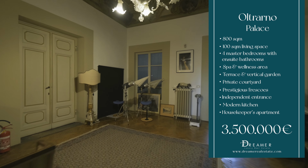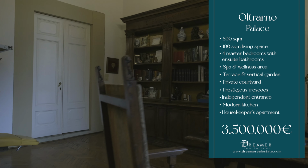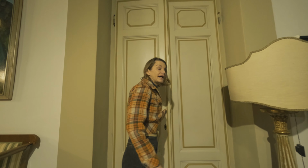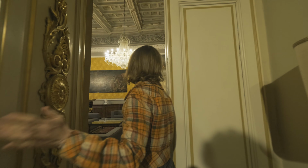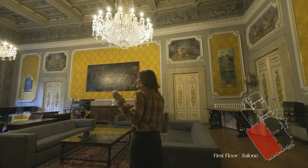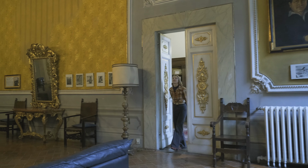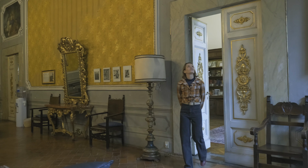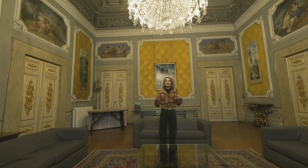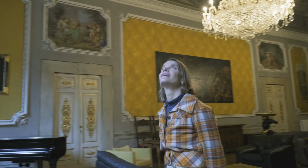It was fantastic to sit and speak to the architect, Andrea, and be able to visualize what this space could be. Okay, I'm going to head back into the focal point of this incredible palazzo, which is this room here, this salone, ballroom. I can just imagine people coming here dancing the night away. And it's wonderful that Andrea will be making sure that this space will once again be used in the same way that it was used in the past.